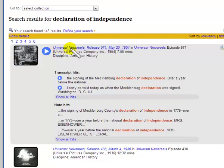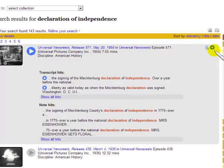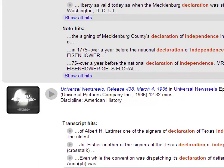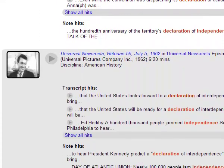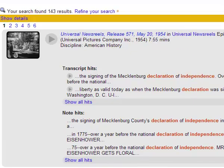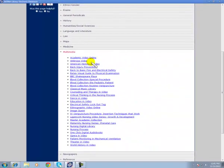So in blue, this is where you have your titles, and you can also view the transcripts also. I want to point out that there's a little icon for a telephone, so these are available to be downloaded to your iPhone. So remember, there are 143. And if by chance you see something that looks interesting, you just simply click on the triangle and it will queue up the video for you. And closing this out.